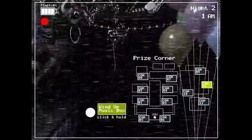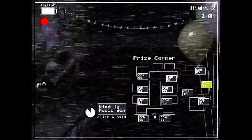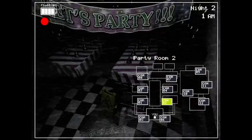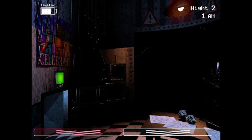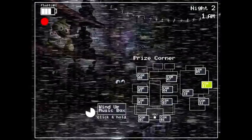One more thing. Don't forget the music box. I'll be honest. I never liked that puppet thing. It's always thinking, and it can go anywhere. I don't think the Freddy mask will fool it, so just don't forget the music box.